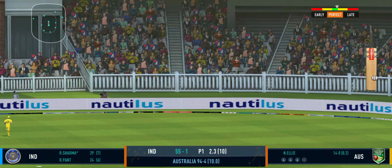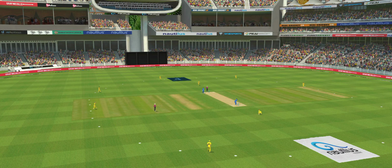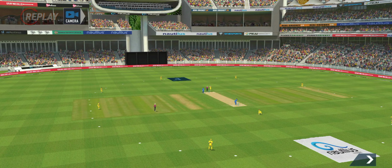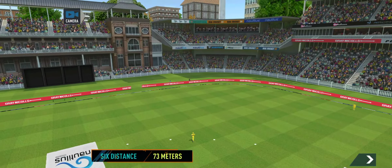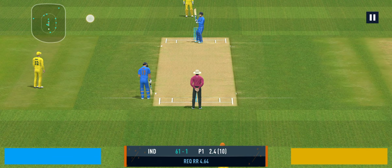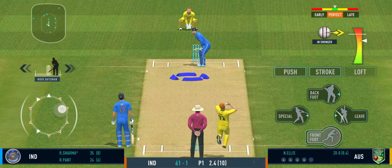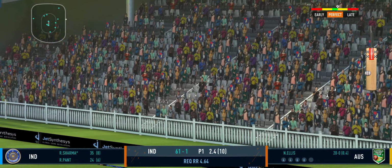Club that for a six. That's a great hit. That was a brilliant shot. Perfectly executed. Tremendous hit this. That's a crowd catcher. That's a six.